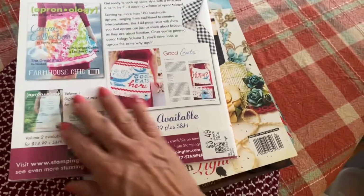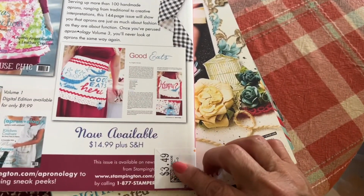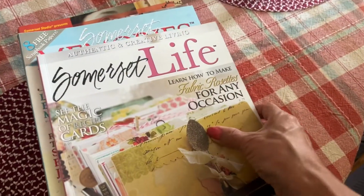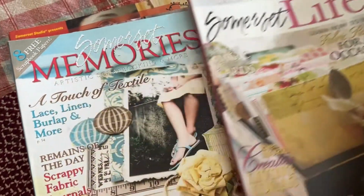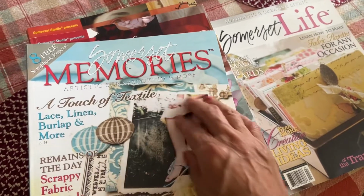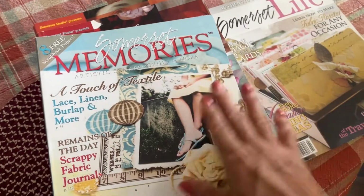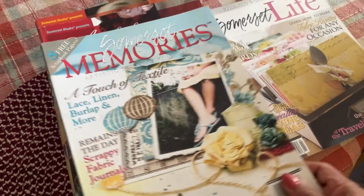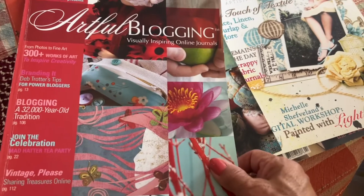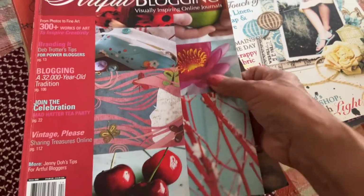And so I found all of these for $3.50 at this thrift store. So I was able to get some really nice Somerset Life and Somerset Memories. They have a whole bunch. Somerset does a lot of different titles. And I was able to get these all for $3.50. I also found another one, which is called Artful Blogging. And of course, this is $3.50 too.